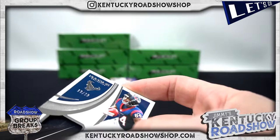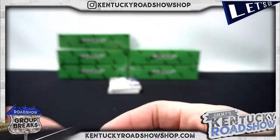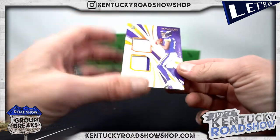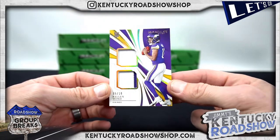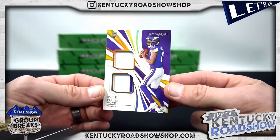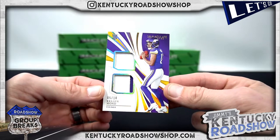It's a super fatty. Keldon Mond, 5 out of 10. That's a great looking card. Vikings. Hey, Donnelly.